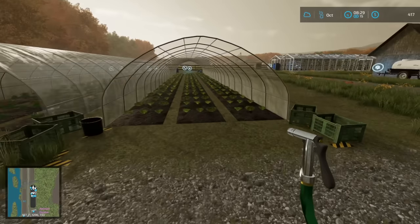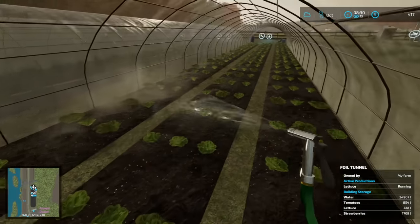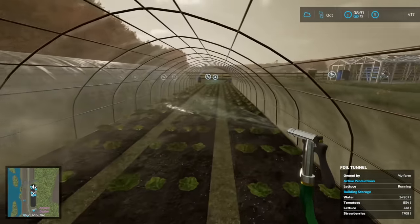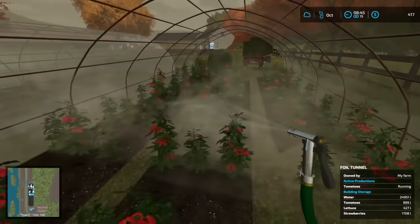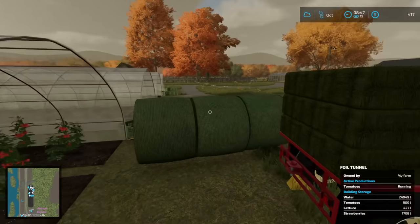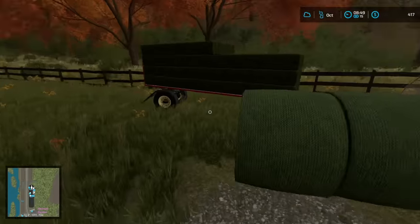The first thing I want to do is just walk through our foil greenhouses and spray down the crops. This is a full lettuce greenhouse right here. And then on these ones down here, we're growing all tomatoes as well. And that should be good. We now can get these bales moved out of the way. These things are just right in the way. I'm getting tired of walking around them.